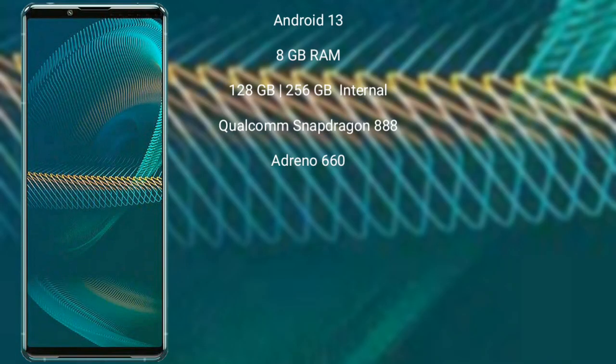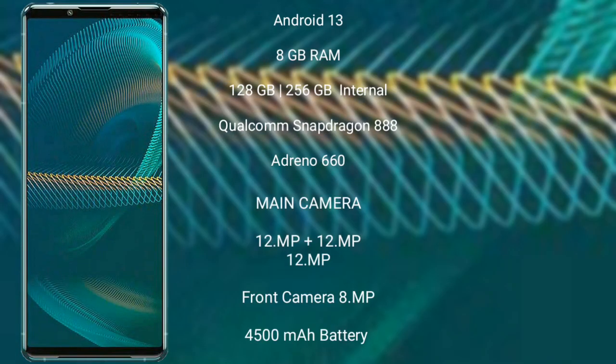Sony Xperia 5 Mark 3 runs on the Android 11 operating system. It comes with 8GB RAM and 128GB or 256GB internal storage. Qualcomm Snapdragon 888 processor and Adreno 660 GPU. Sony Xperia 5 Mark 3 has a rear triple camera setup, 12MP plus 12MP plus 12MP, and its front camera is 8MP, 4500mAh battery, 10W fast charging support.